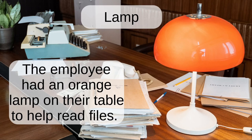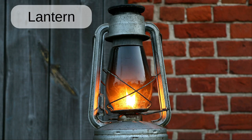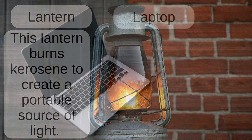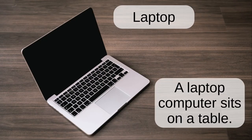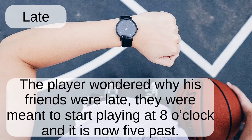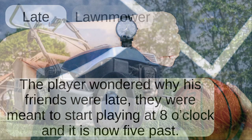Lamp. The employee had an orange lamp on their table to help read files. Lantern. This lantern burns kerosene to create a portable source of light. Laptop. A laptop computer sits on a table. Late. The player wondered why his friends were late. They were meant to start playing at 8 o'clock, and it is now 5 past 8.